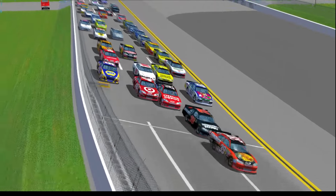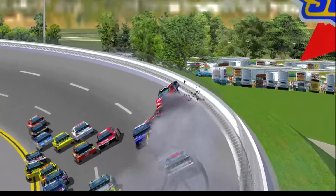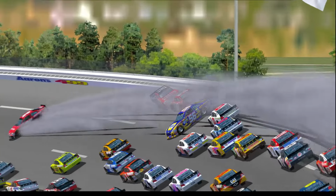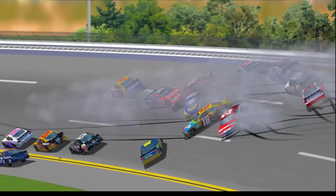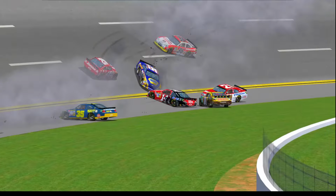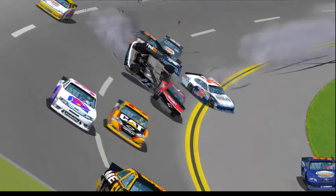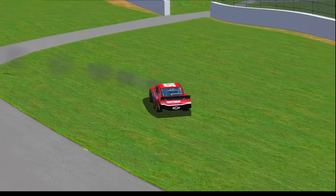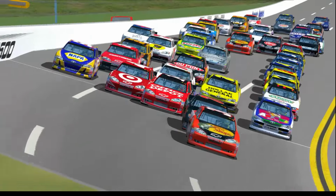And just like that, our day is done. The big one happens at lap 10. Tony Stewart looked like he tried to make it four wide and went into Montoya. And everybody piles in. And we come down and we hit a flipping David Reagan. Looked like we broke his flip. He finally stopped flipping once we hit him.